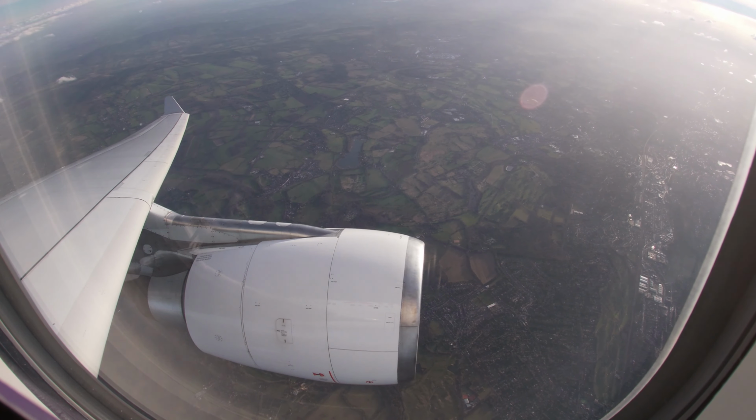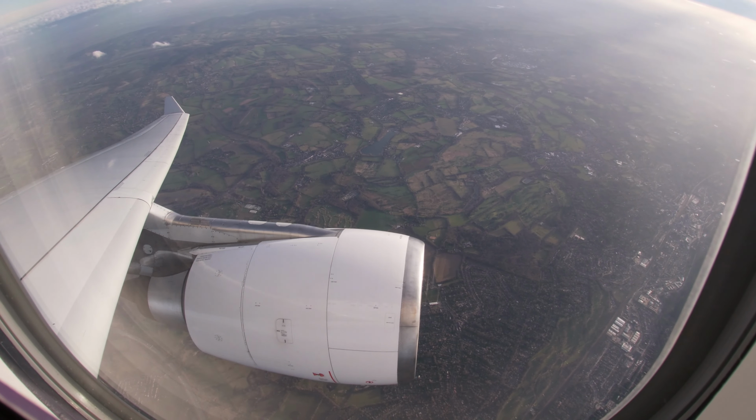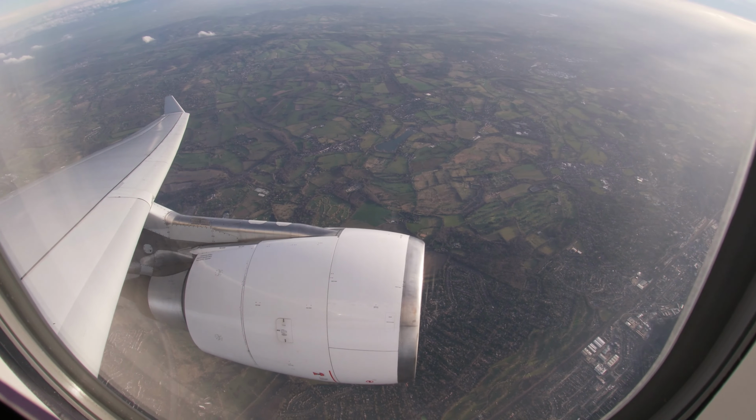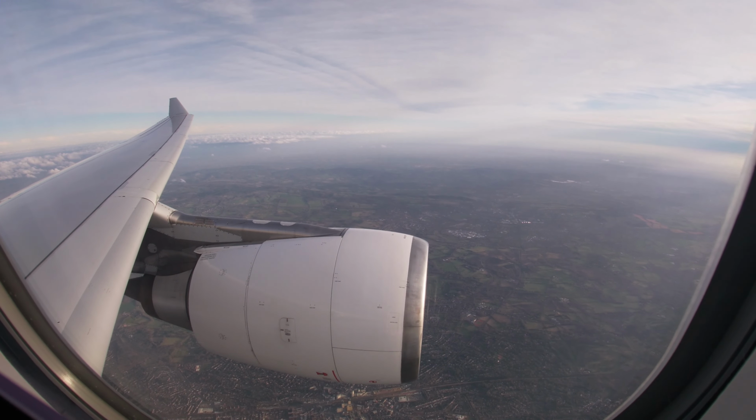We carried on heading north towards Ockham, where we made a sharp left turn, and this is where it decided to go a little bit wrong. Yep, that's right. My GoPro decided to start filming the passengers behind me from the floor of the cabin. Oh no.